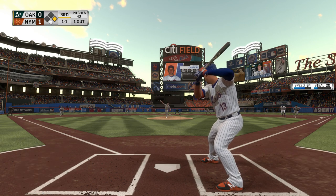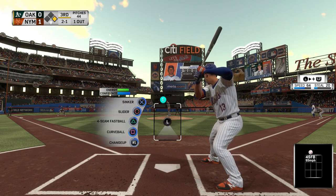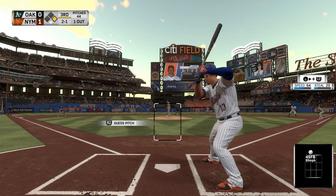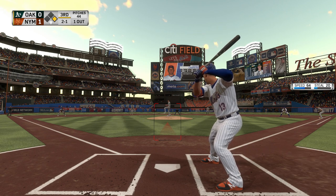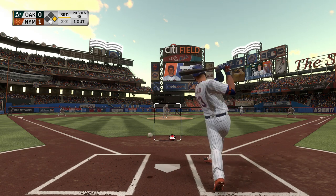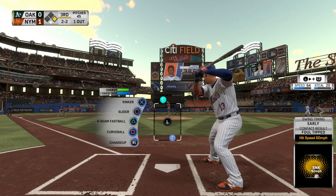He's set. Here comes the 1-1. Nope. And a fastball just a bit up. Runners on first with one down. And there he goes towards second. And a hard sinker there. Chopped foul at home plate.